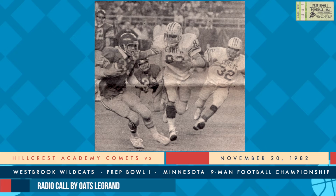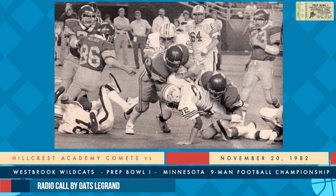Hillcrest running at that 3-4 now instead of the 4-3. They had better luck running against that 4, but now Westbrook have gone to the 3. Let's watch them again. They're in it again. I formation. Wing comes right. Martinson pitches. Bang outside. Tries to turn inside. Good play on the corner by Greg Bunting. Give him about a yard, and it'll be 4th down now with about 6 yards to go.